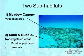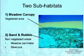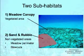If you look right here, here's the meadow canopy, what I call, where the green leafy stuff is. And then there's everything else on the outside, the meadow perimeter, and also these blowouts where the seagrass has been ripped out. And these areas seem to form a different type of fish and invertebrate habitat. So one of the central questions that we had is, is there a difference between what lives here and what lives here? So you'll hear me talk about the meadow canopy, and that's where the green leafy stuff is. And then the sand and rubble area, that's the areas where there's no vegetation, just sediment.